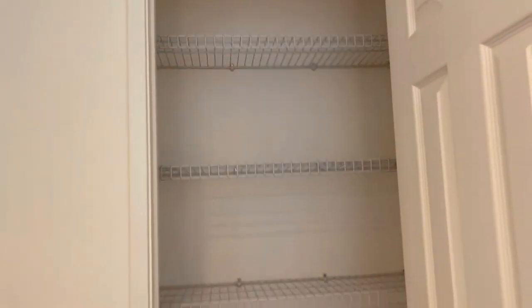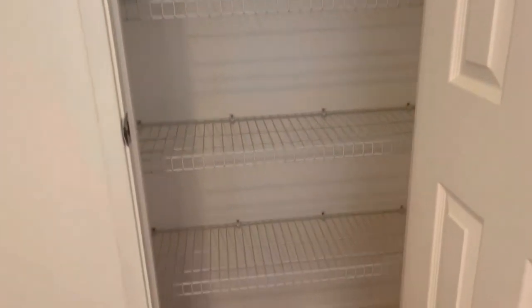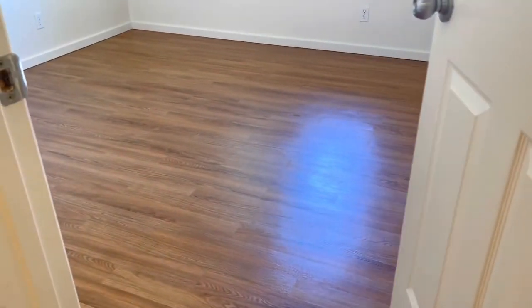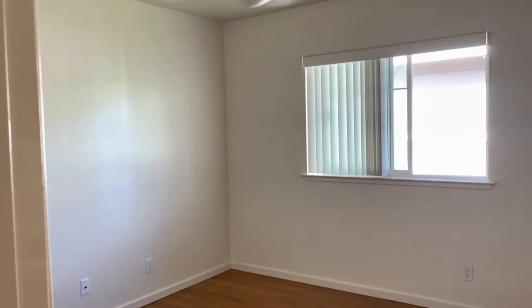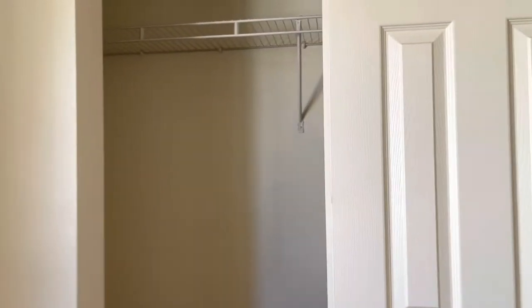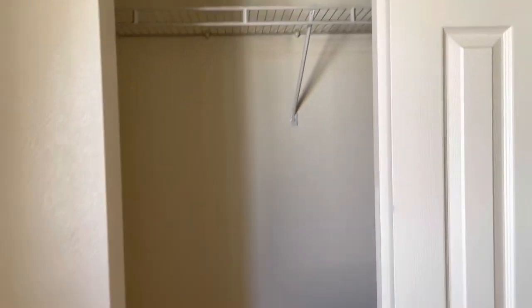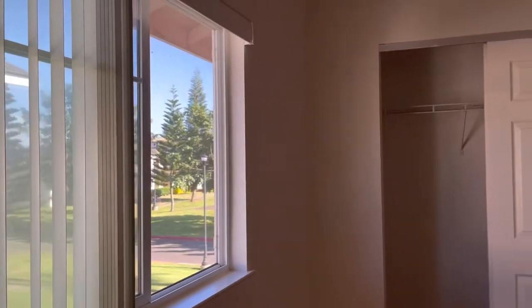Directly off of bedroom number one, we had our linen closet. And then we had bedroom number two. This room we started off as my kids' room, and then we changed it into their classroom because I started to do homeschooling. Same thing as the other bedroom, just slightly larger. It has a standard closet. The view kind of sucks. All you see is the neighbor's house.